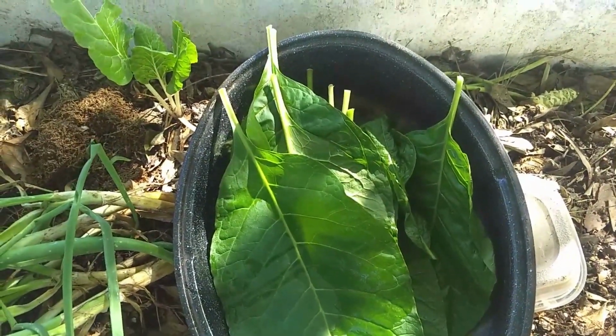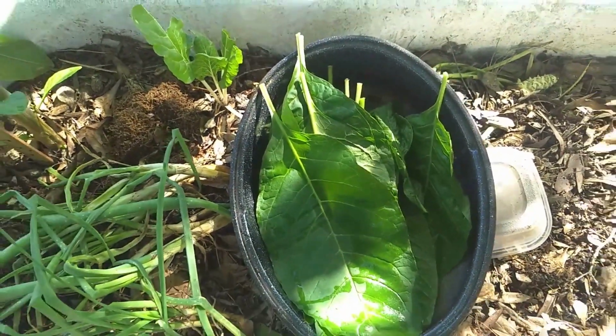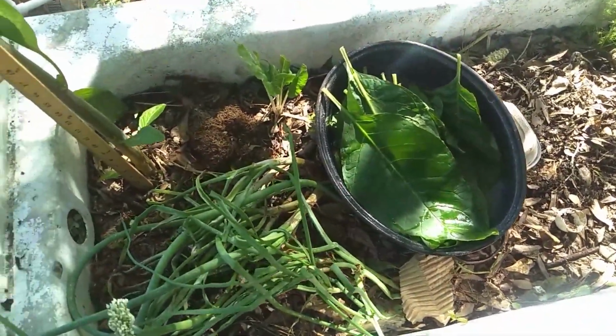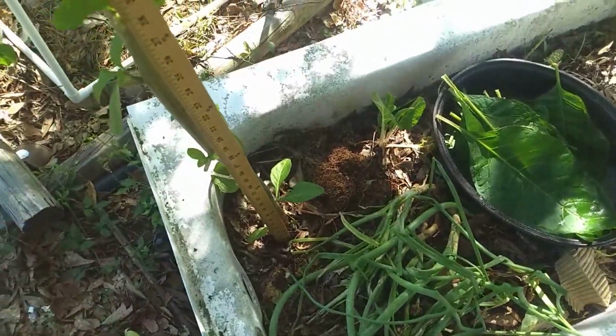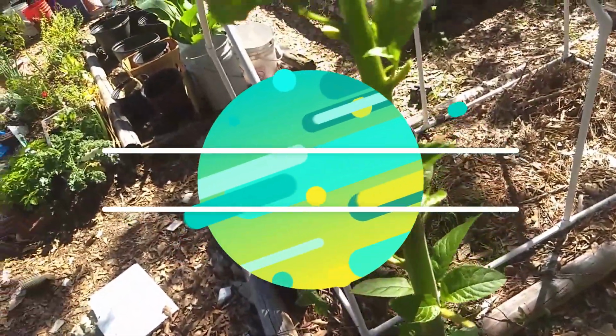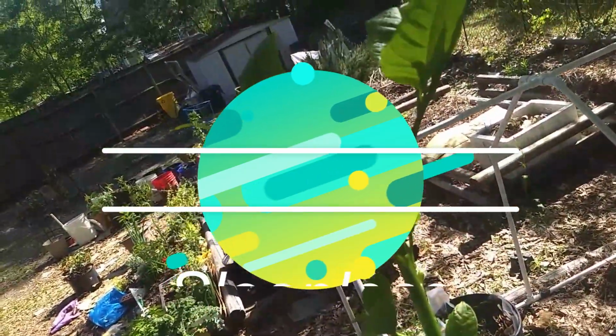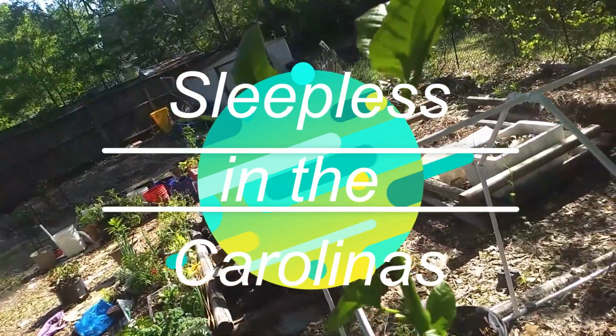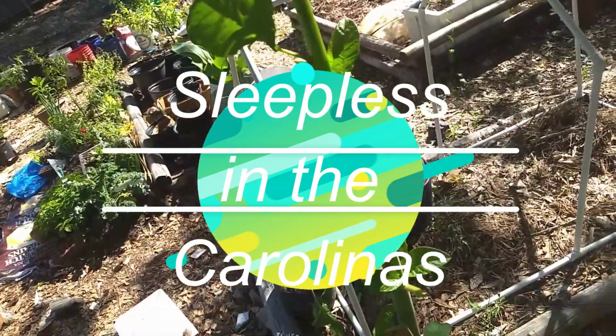If it's something that makes you uncomfortable, there's so many other things that are probably growing in your environment that you can incorporate into your permaculture food forest. And for me, this is something that volunteered itself and that I am definitely going to be including.